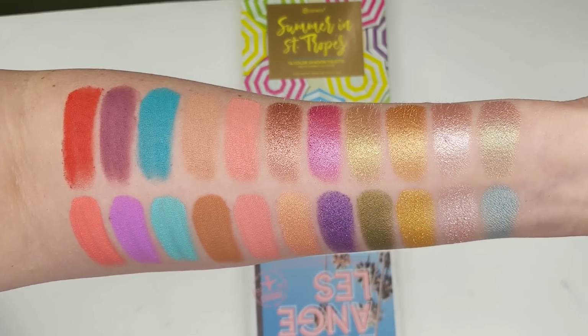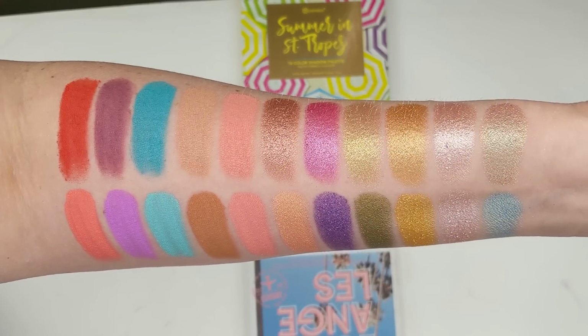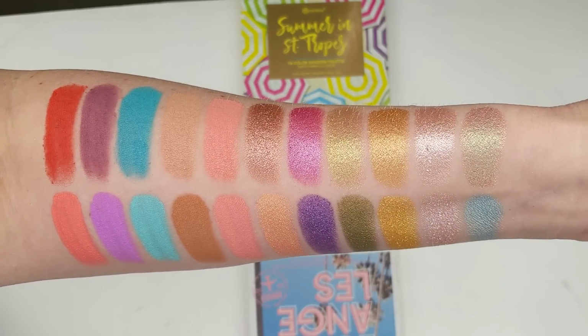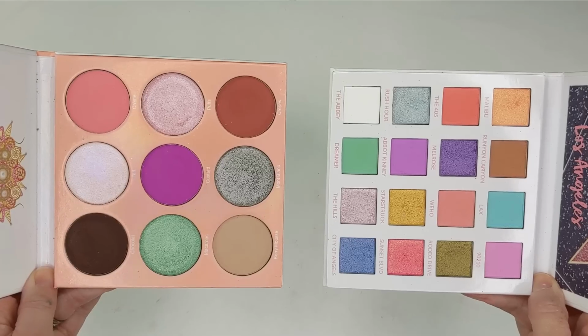The matte shades in the Hawaii, though, on the left side of your screen are a little bit deeper, while the LA one is more pastel and kind of lighter overall. I don't think there's really a lot of overlap between these two, even though I kind of thought there was going to be.